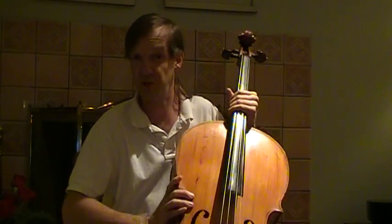Here are some terms that you stay away from when buying an instrument. Laminated. No, no, no, no, no. Why? All it is basically a plastic sealant which deadens the sound. The cello will never be able to project, it will never be able to resonate, and you will never get any sympathetic resonance between the strings.